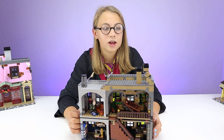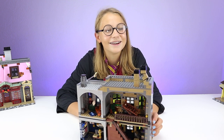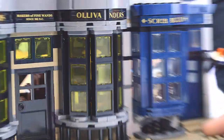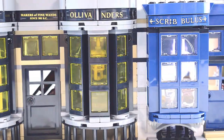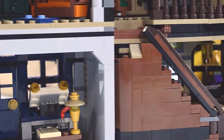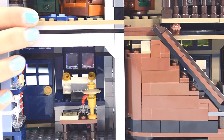And then also in the window down here, we can even see that there's a scroll in there. Sorry, it's a bit yellow, but there's actually a scroll in there that shows just how good the paper and the pens are. So now let's head up to the second level.